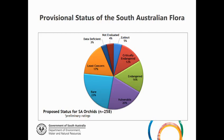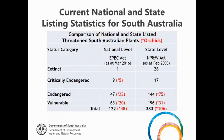So, interesting. It's interesting to then look at the current listings of all South Australian orchids in the national lists, in the middle column there, and the current state lists on the right, where you'll see that nationally 48% of South Australian listed threatened plants are orchids. Not 48%, that's 48 individuals, so it's 39%. And 106 of the 383 listed, and this doesn't include rare at the state listings, 106 of the 383 threatened plants listed down to vulnerable, which is 28% of the state listings, are orchids as well.